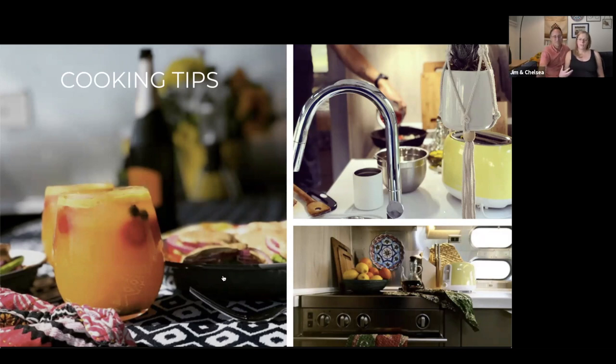One cookbook that made it really easy for us to cook quickly and minimally in the Airstream was Minimalist Baker. That is a cookbook that utilizes 10 ingredients or less and usually just one bowl. So we used that all the time, and it was delicious, but quick and simple cleanup. And we still use it in the apartment right now. Yeah.